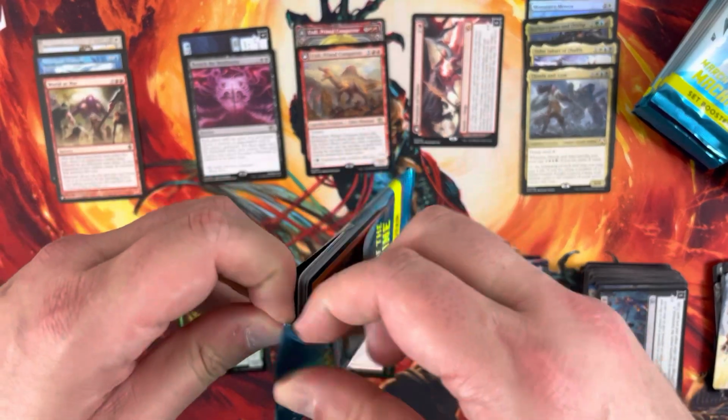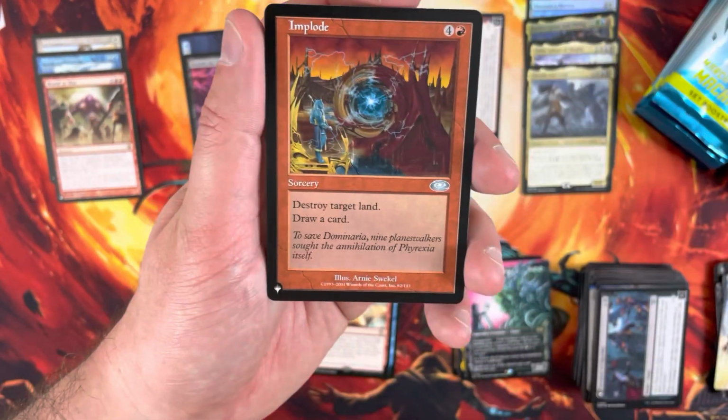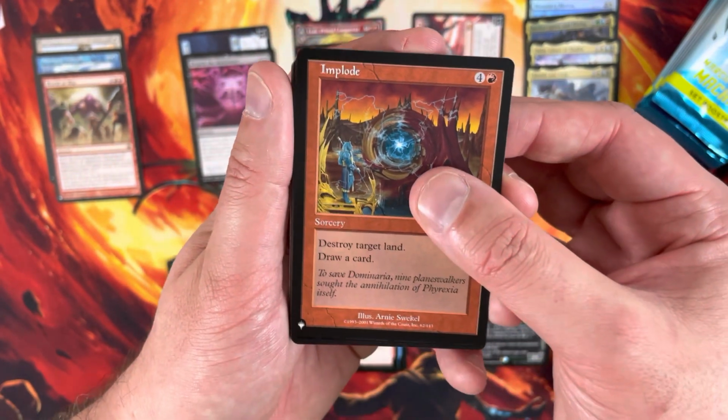Looks like we have another list card here. What do we got going on here? This is an uncommon. This is Implode. Destroy target land and draw a card. I'm a monster, but I like land destruction.